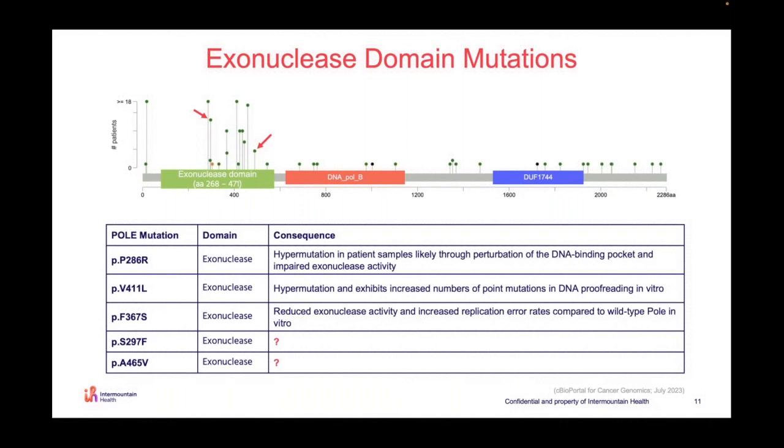But what happens if you have a hypermutated tumor, endometrial cancer, but you don't have these three very well characterized mutations, and there so happens to be a POLE mutation located in the exonuclease domain, such as the two that I have listed here, serine 297 and alanine 465. And those are also represented by the arrows there. They're pretty prevalent in endometrial cancer, but with a quick Google or a quick search in COSMIC or other databases, you're not finding much.